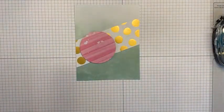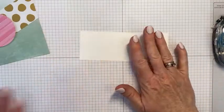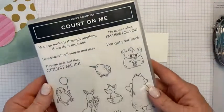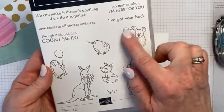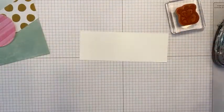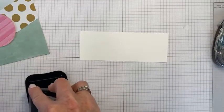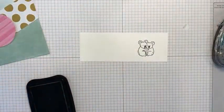And then this is where things get super duper cute. You've seen me do this before with the bear, but I'm going to bring in from the Count On Me stamp set, this one is also carrying over, the koalas this time. So I'm going to use my little koalas and I'm going to stamp in Memento ink because I'm going to bring in some blends here in a second. And we're going to stamp our little koala like so.